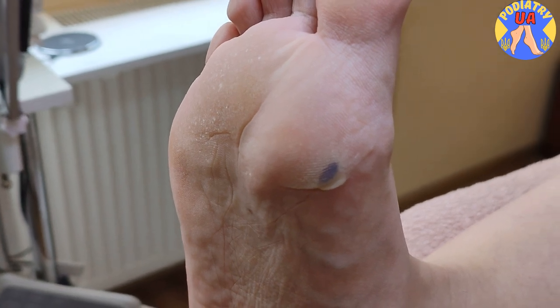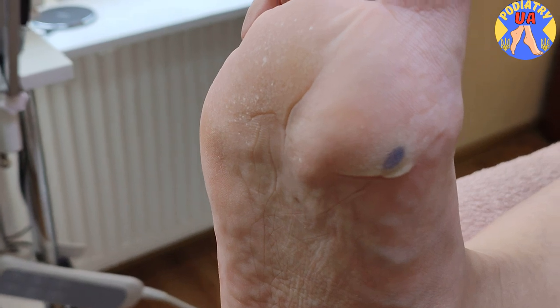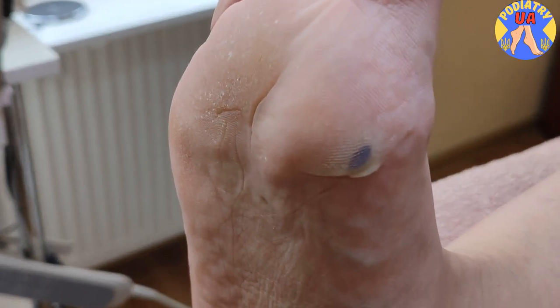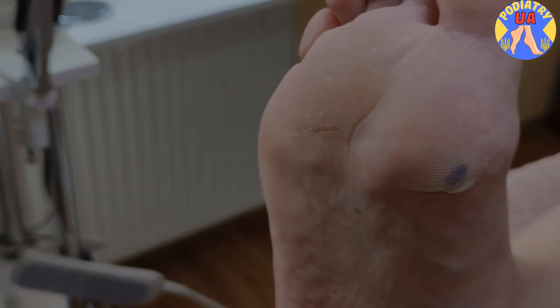Due to the permanent pressure, here also appeared a hematoma, some kind of foot corn. And we will be treating also in this place.